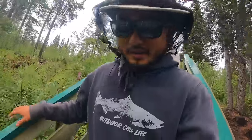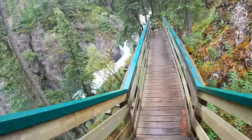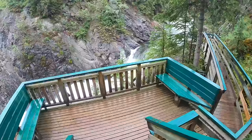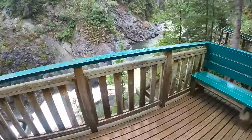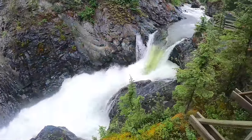Put my waders back on. I should've just kept them on. Apparently there's a waterfall here, so we're gonna check that out. I think you can hear it. Oh, holy crap. Oh, that's pretty cool. All right, now let's find a spot to fish.